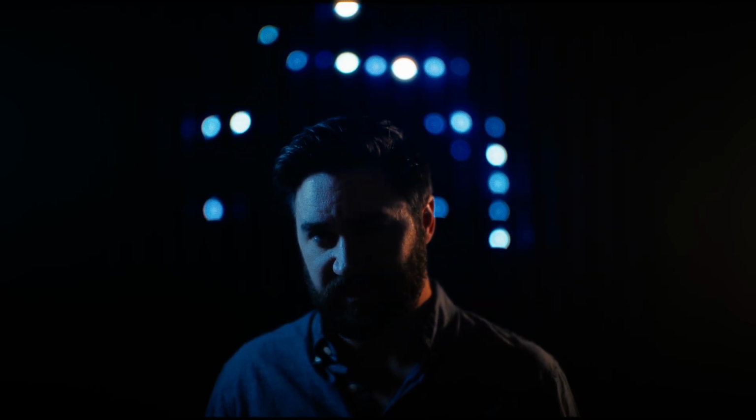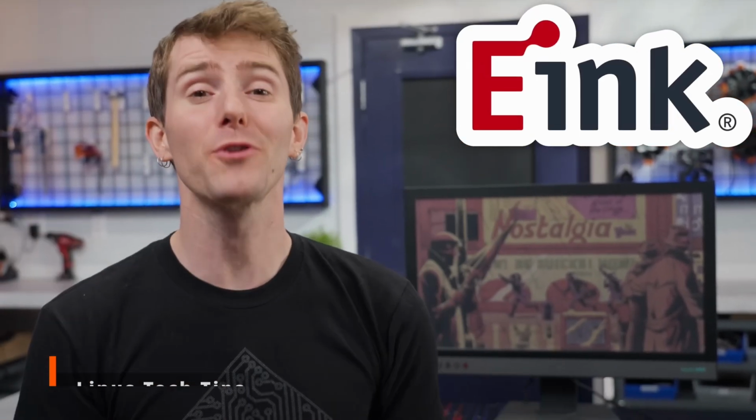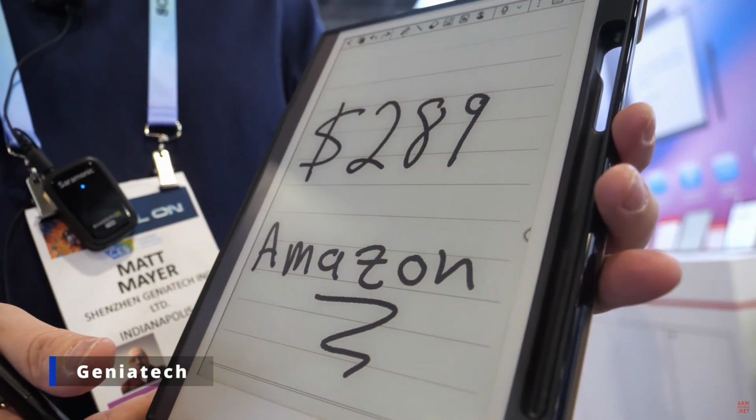E-ink tablets have been getting more attention along with a push for more development and improvement. And looking at these e-paper displays, you can see why. E-ink, the Kleenex of electrophoretic displays. Cloud Note Mini, $289 at Amazon, available right now.